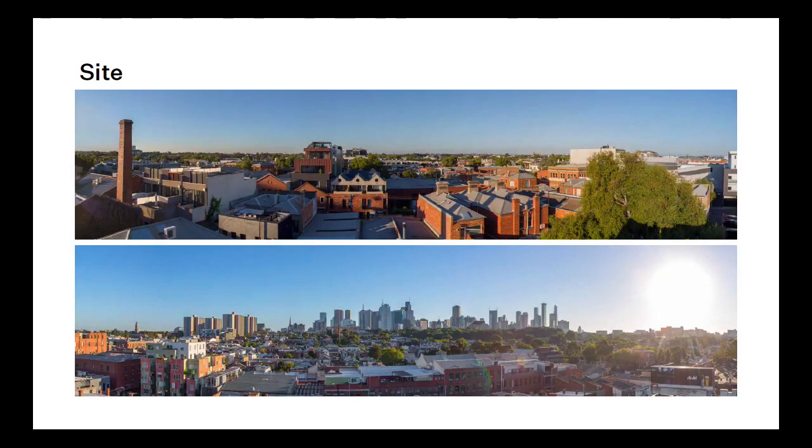The site presented fantastic opportunities for views and outlook to the north as well as to the south. Views over Exhibition Gardens back to the CBD, and then the fantastic view over Fitzroy and beyond.